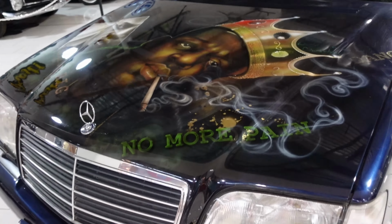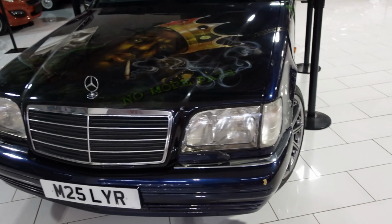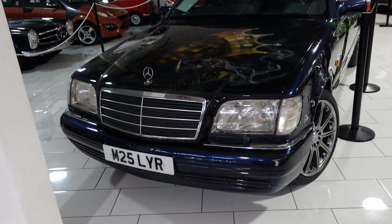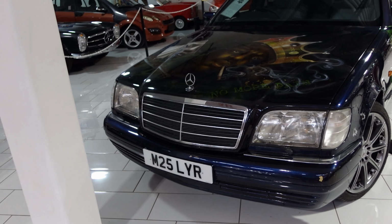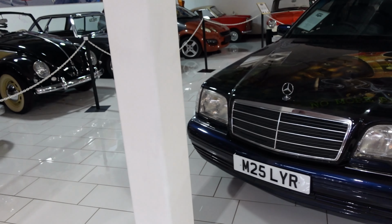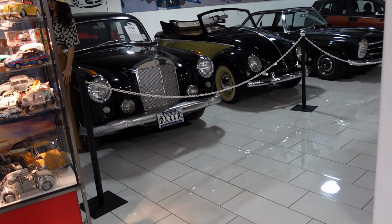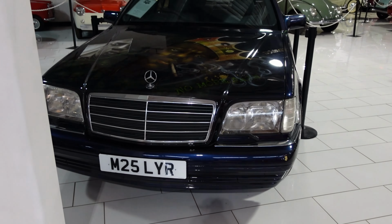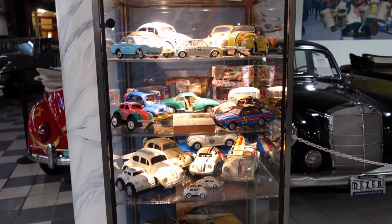And then they've got Notorious B.I.G. on the front. I understand the whole feud with them, but I don't know why they would have this on the Mercedes when Tupac was riding in a BMW when he was shot and killed. So that just seems weird to me. So if anyone knows the reasoning behind this car here in the Dezerland Museum, drop a comment and let us know, because I'd be curious to know about that.